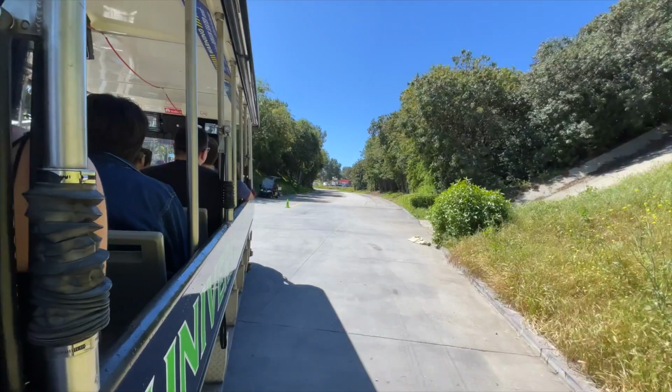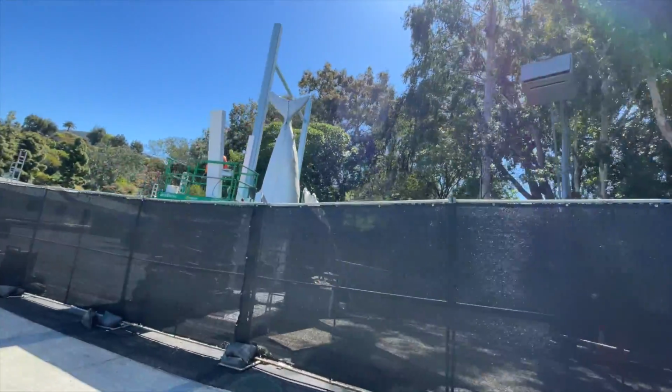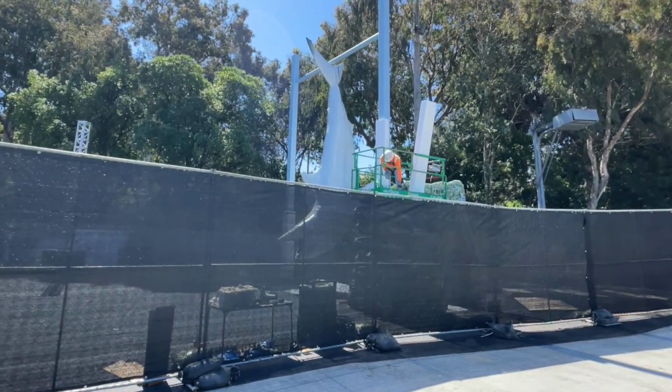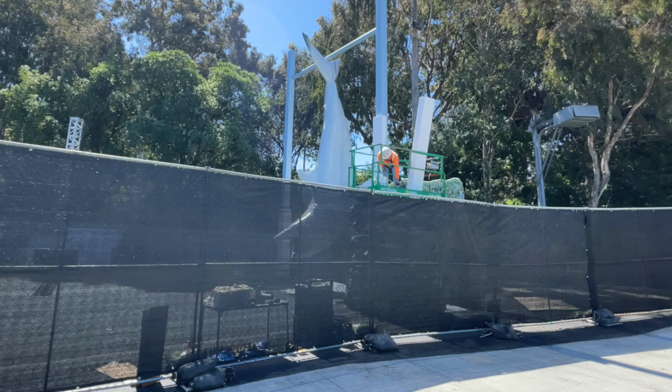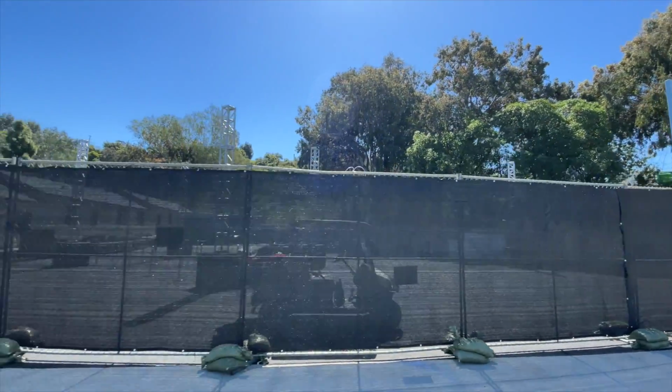And today on the studio tram tour, we got to drive by the Bates Motel, and this is the first time we've driven by this area in months. If you pause right here, you can see this guy setting up the Jaws photo op right now, and there looks to be a backdrop for that photo op as well. It honestly looks like all the photo op moments are in this area right here.